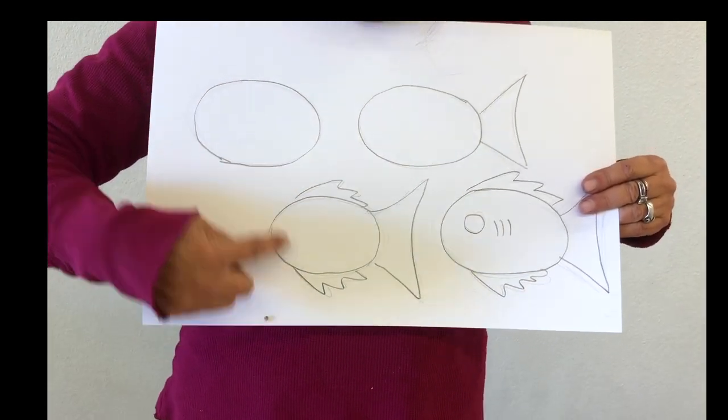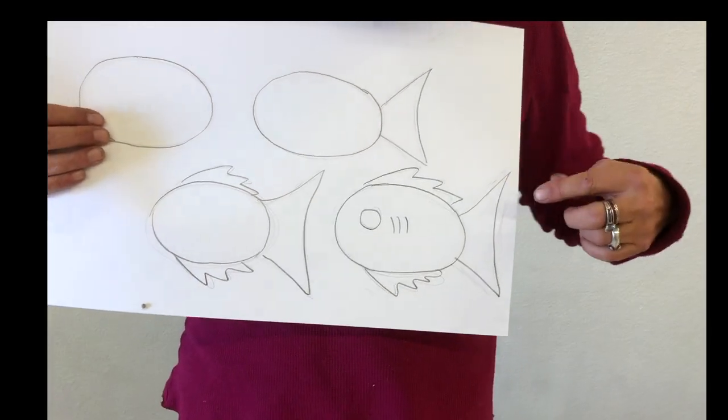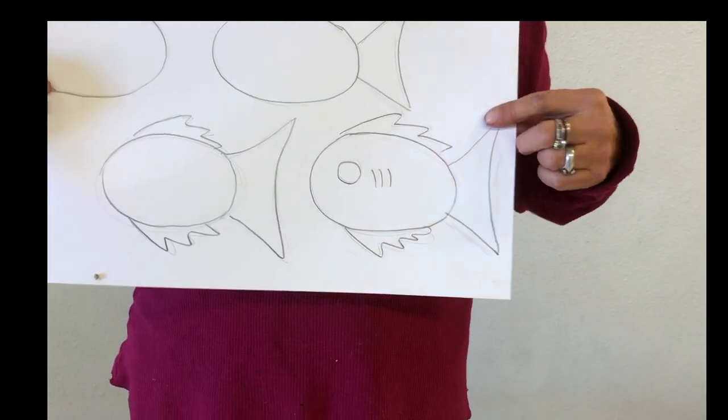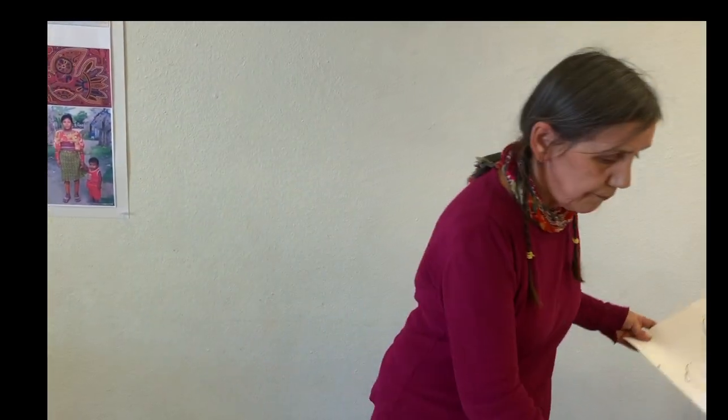So we start with an oval, we add our tail fin, and now I'm going to add my top fin and my bottom fin. Those are just jaggy lines, you see? And then in the last picture, all I've done is I've added my eye and my gills, and presto, I got a fish. So it's very easy to draw a fish. Now, shall we start our Mola?